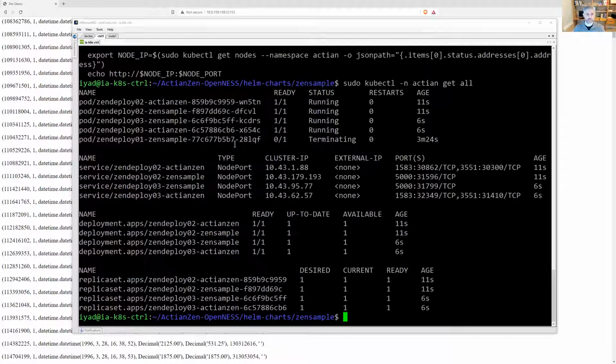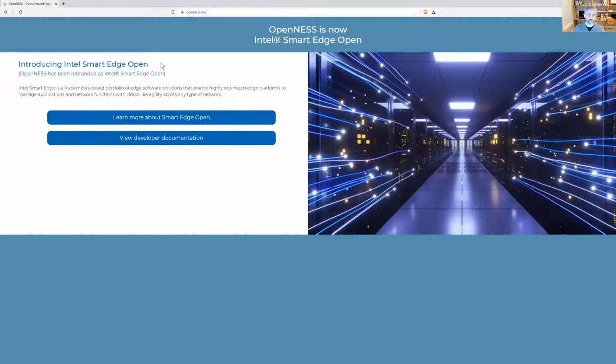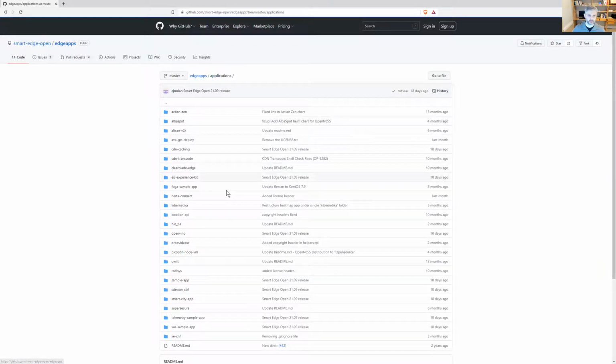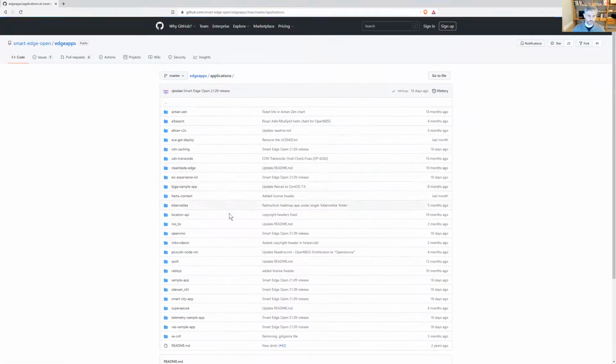So that's the Helm charts. There's information here about grabbing the containers and using them in the Actian Corp Actian Zen openness repository. And if you go to Intel Smart Edge Open, you'll find information about Intel Smart Edge Open, the MEC that we are certified to run on. And if you go to their Edge apps, you'll find not only our app, Actian Zen, and our Helm charts, and a plethora of documentation on how to use the charts, but also other applications that are deployed on the Intel Smart Edge platform.